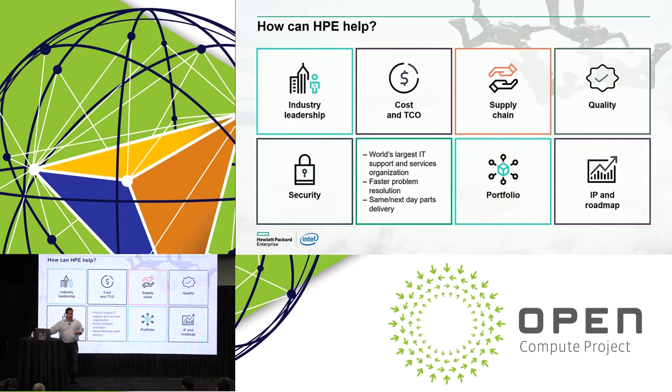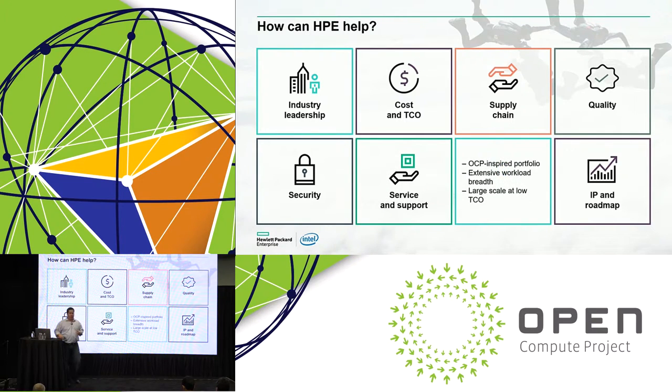Our portfolio, as I said, we're very committed to open, and I'll flash up our portfolio and we'll talk about it later on the main stage. But we have a portfolio that goes well beyond our Cloudline open products. We have networking, we have storage. We have other types of servers for other workloads, other applications that you'd be looking at, one throat to choke. We have the broadest portfolio in the industry.